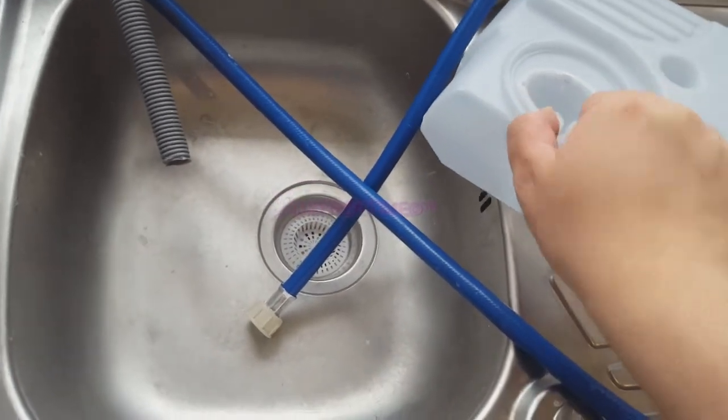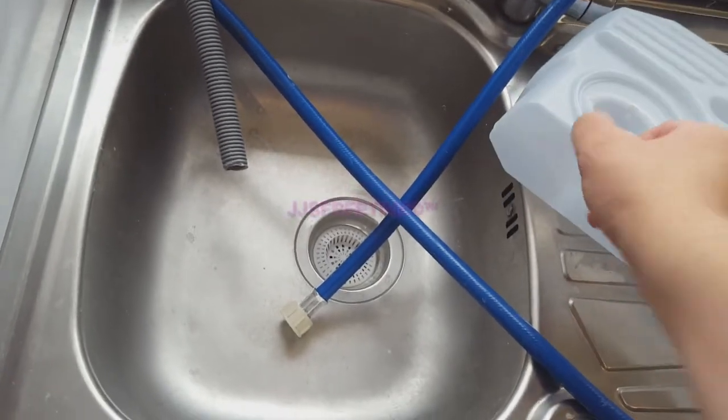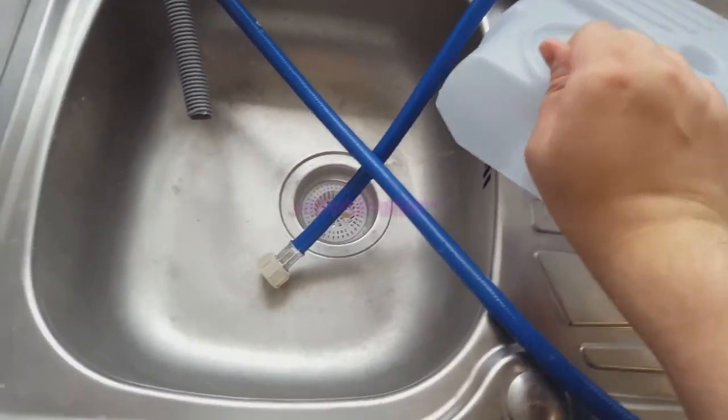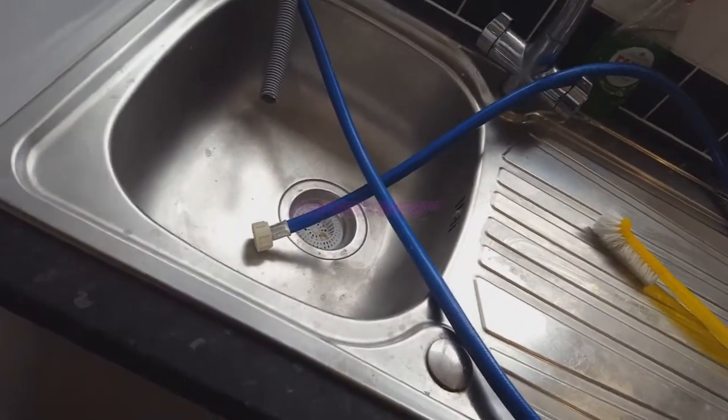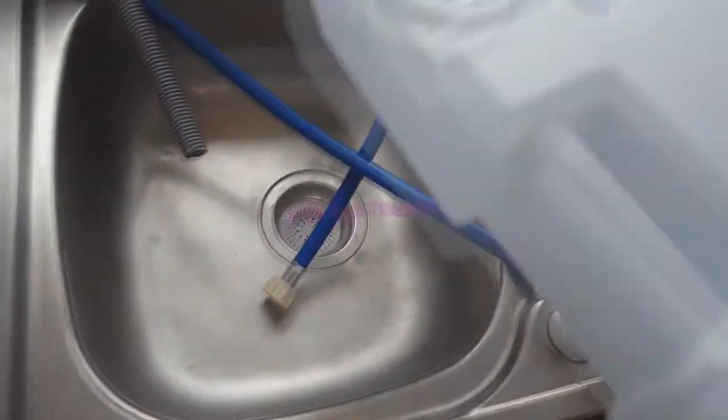How do you get this off? Hold on a minute. Well, it turns out I can't get it out, so I'm going to have to tip it somehow. But there is something in there. Anyway, continue.